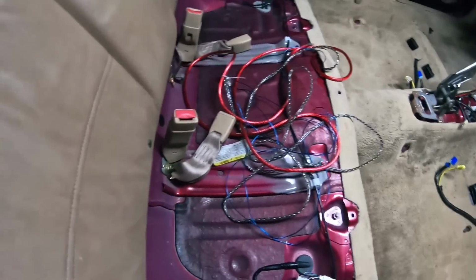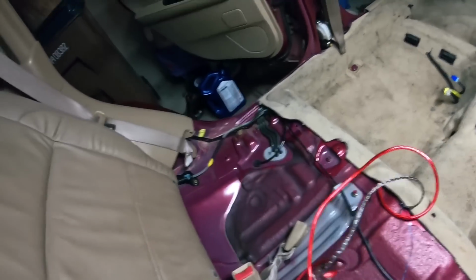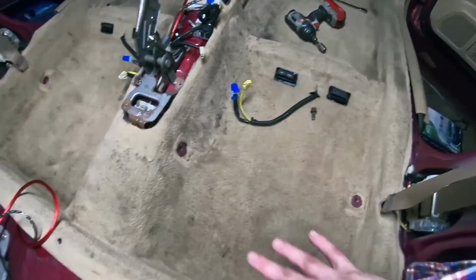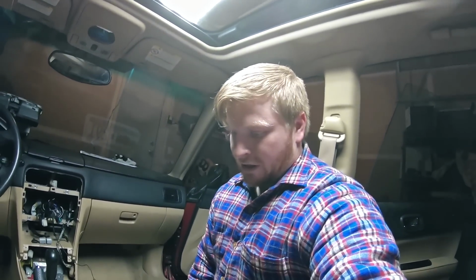All right, there is a clean car. I decided to pull the seats out just to make it easier to vacuum. And the driver's seat mounts were starting to get a little rusty. And so I decided to clean them off, and I'll rust treat them and respray them just so I don't have to worry about the seat rusting through.